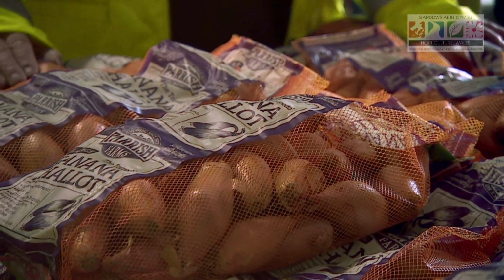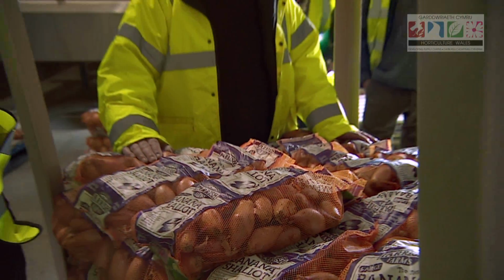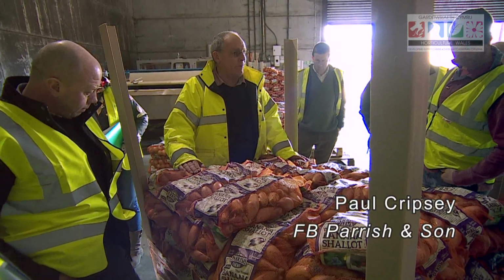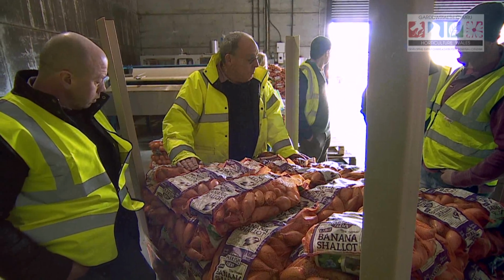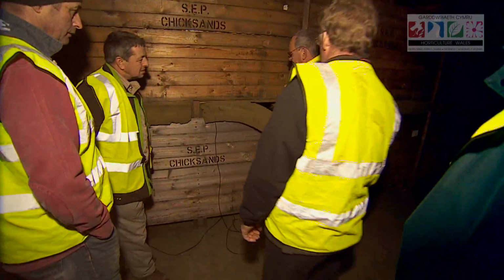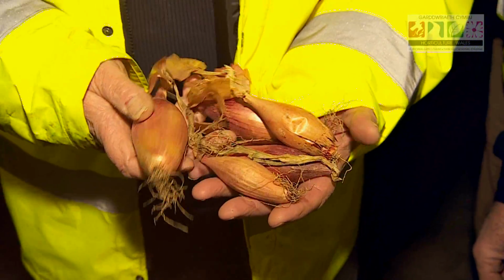And with the shallots, we have so much influence from the French that we wanted to try and match the French at what they were doing. So offering supermarket quality to the general public. So this is a product stored at its dry state before it's graded, topped and cleaned up.